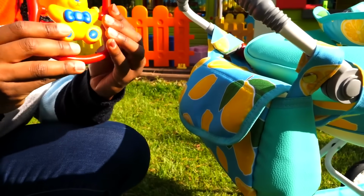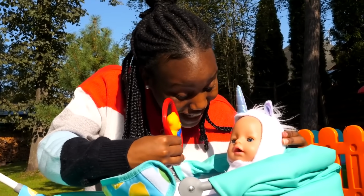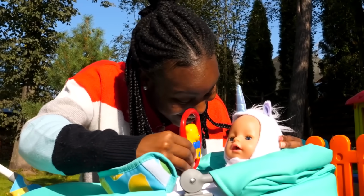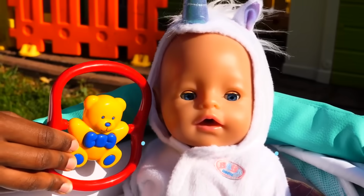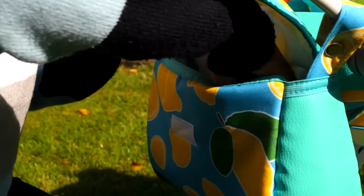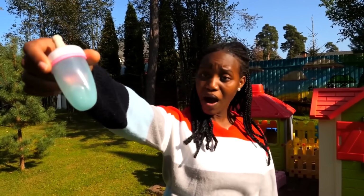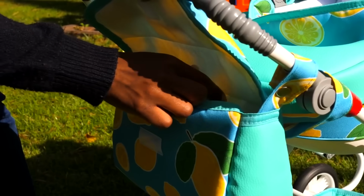It's a toy. Oh, look what I found, baby Emily. It's a toy. The toy isn't working. She must be hungry. It's a bottle. The bottle is empty. Oh, let's go to the kitchen.